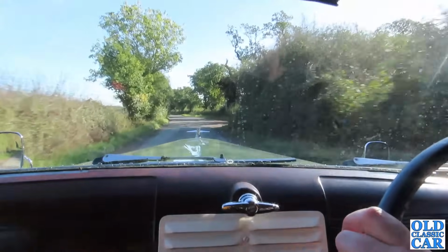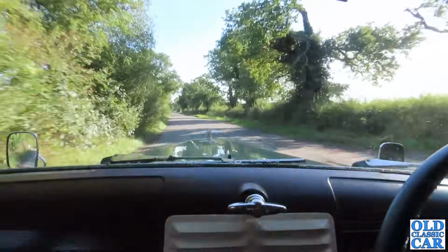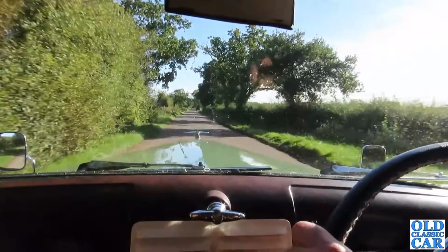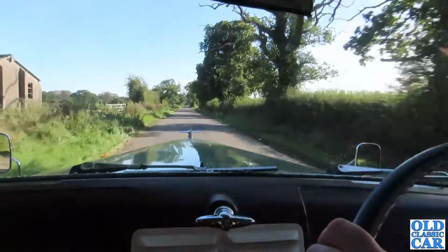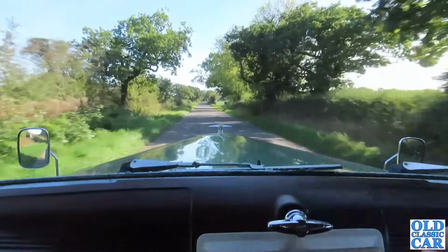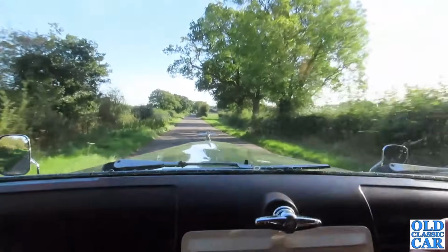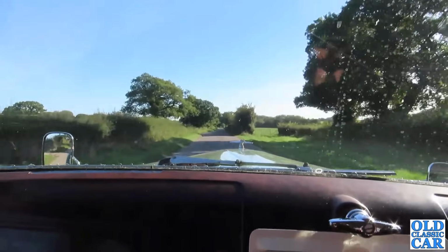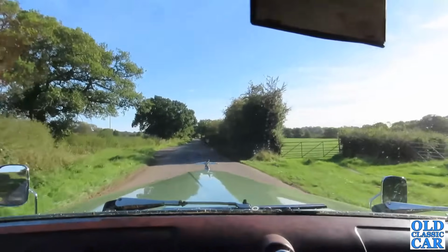Up here. We haven't got to the bad bit yet. No, the worst bit is up there at the top where you go left. Yeah. The road is really, really bumpy, but here it's not so bad at all, so we'll just have a nice amble along here and then we'll take it slow when the surface gets really, really poor. It does a pretty good job of soaking up the bumps, but you can't expect miracles.